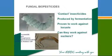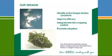We've already gone through and found a Metarhizium and a Beauveria. This is what it looks like when it was done on a cane grub, which is a product that's already released on the market from another company. But we know that they can work against sucking insects, and we have a range of good isolates that are working well on green vegetable bug, mirids, thrips and aphids.